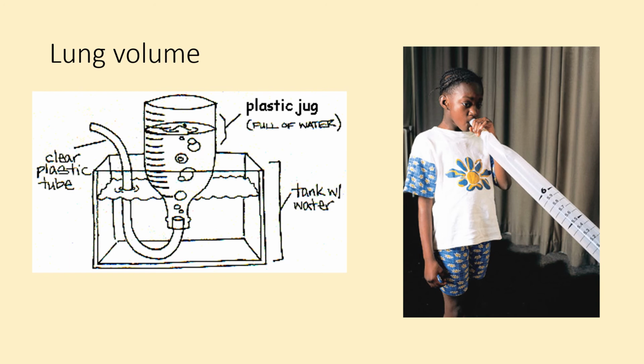Okay, lung volume. You need to be aware of these two methods of measuring lung volume. So one is on the left. This is water displacement. It says plastic jug, but actually it needs to be a bottle that's sealed, because otherwise the water won't stay in when you do this. So what you would do is you would fill the bottle up with water, and then keeping it upside down but keeping the neck under the water, that keeps the water in here.